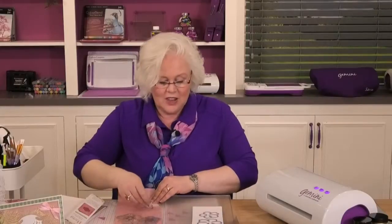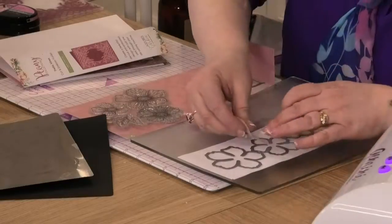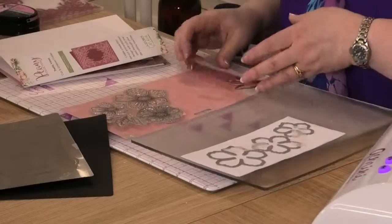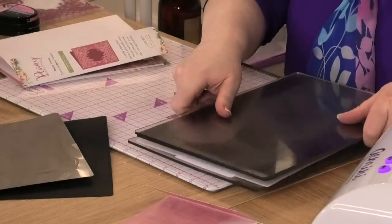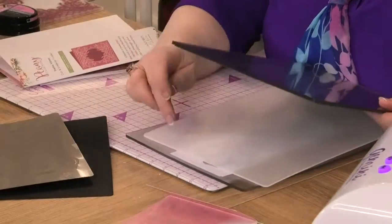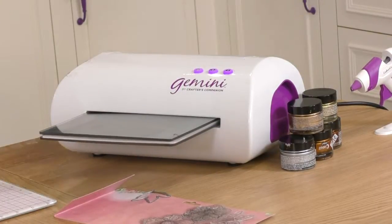The advantage of doing it like this is that I'm going to get all my layers in one pass. If you want, you can use some of our low-tack tape and tape those into position. We'll pop the stamps to one side and just run them through the Gemini. So it's your thin metal plate sandwich. You've got your cutting plate, you've got your dies with your paper and card, then I've got my opaque, my magnetic, and then my other cutting plate. We will just pop those through the machine like that. Yay!